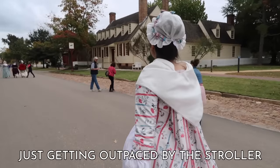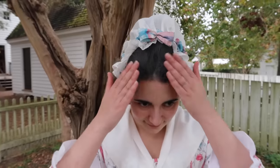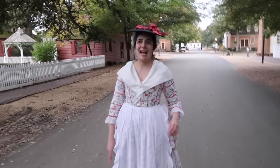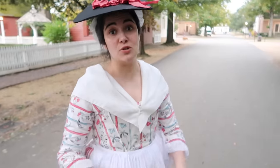Just getting outpaced by the stroller. Seriously, I literally completely got outpaced by a stroller full of dogs. And I did have to wash my hair like 3 times before the pomade fully came out. That said, I was very pleased with the amount of colonial catfishing I had achieved. Some people asked me for things today, all of which I did not know the answer to. No one asked me where the bathrooms were, which I do know the answer to.